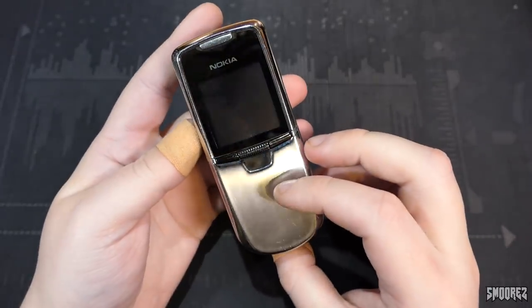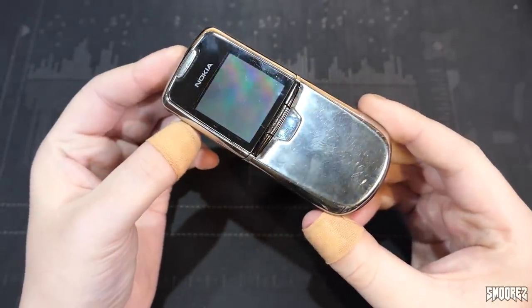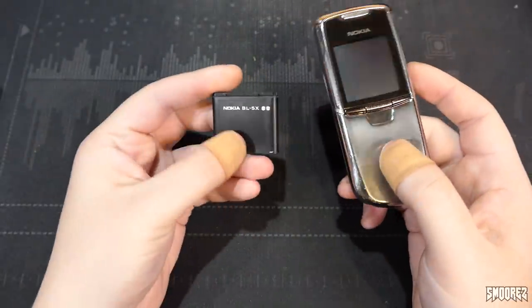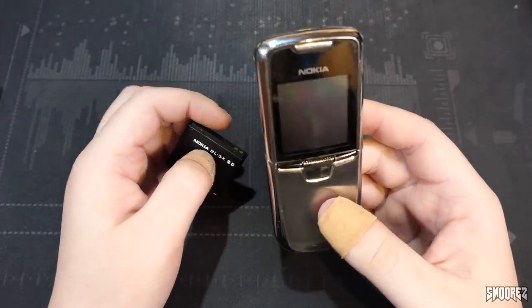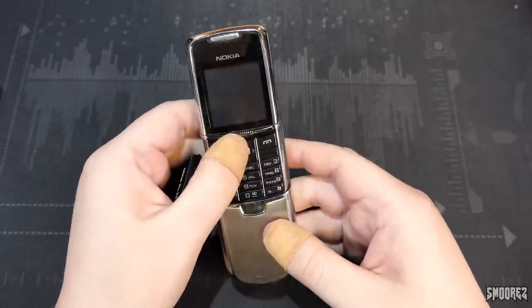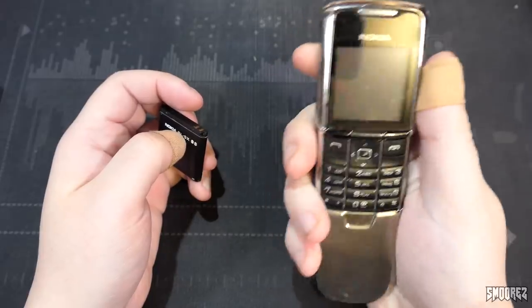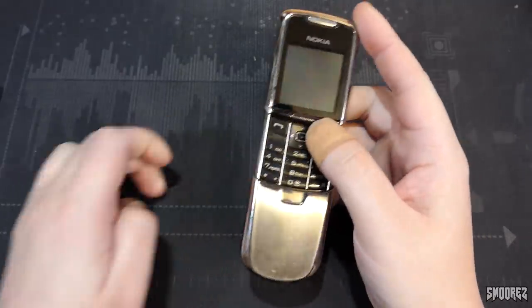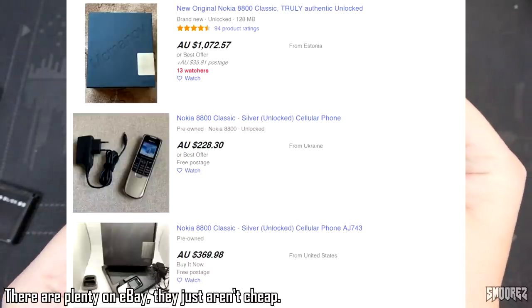And this Nokia 8800, I actually found a couple of years ago at a market for $5. It didn't have a battery, so I bought a battery for it, and I went to charge this up for the review, and it was dead, so I had to buy another battery for it, and now it's alive. But this thing is absolutely premium. It feels quite good in the hand, quite solid at 134 grams. And to find one of these in reasonable condition like this is fairly impossible now, because these things go for quite a lot of money.